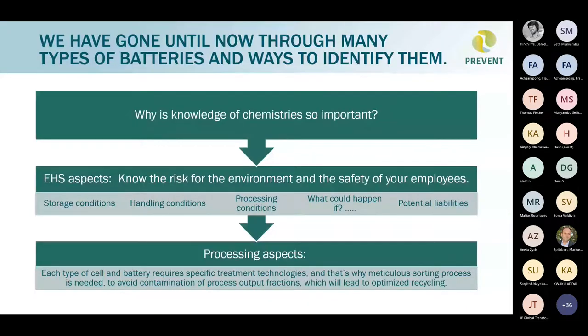So, a kind of small summary: we have gone through many ways to identify the batteries. We know why knowledge of chemistry is so important. There are many things that we need to check when we know about the chemistry: the storage condition, the handling condition, the processing condition that will happen eventually. The type of battery should also tell us that there is some risk associated with it. So we need to think in advance of emergency management situations.